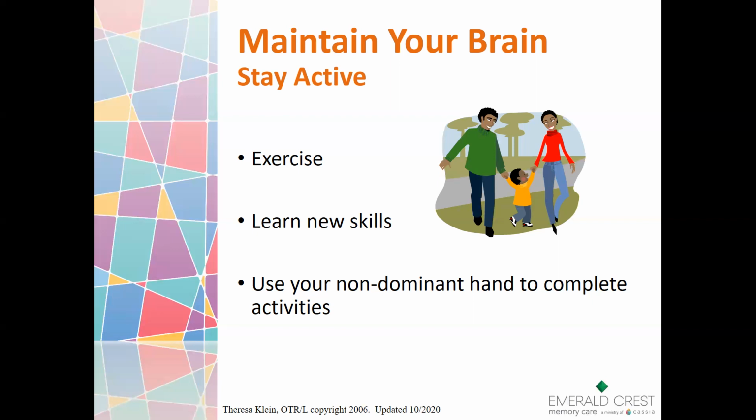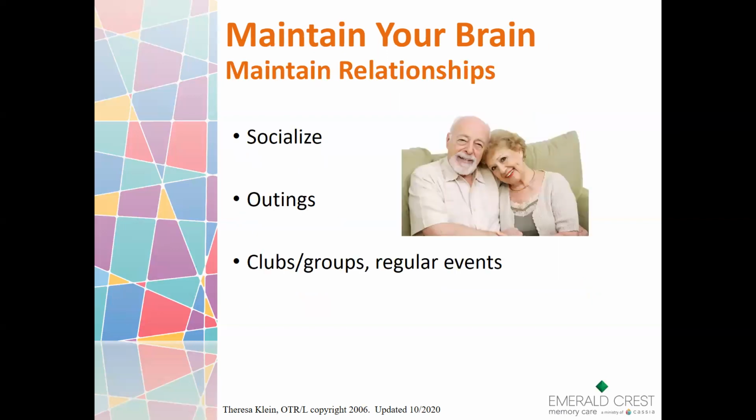even as we age. Driving different routes, I don't know about you, but I drive the same way to work every day. But you know what, if you change the direction that you go and take a different route or take side streets instead of the highway, that's going to make you think a little bit differently. And don't cheat, don't use your GPS. Try to use your brain to navigate your way through things, because that does help foster new connections even in an old brain. So keep active.